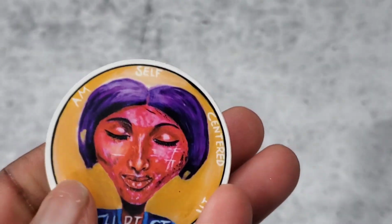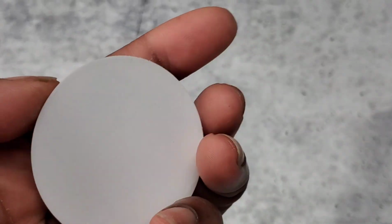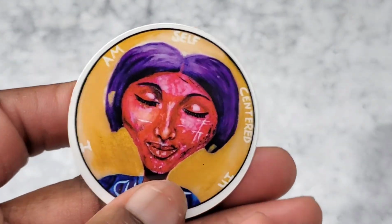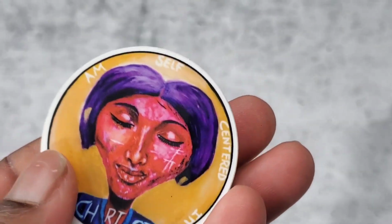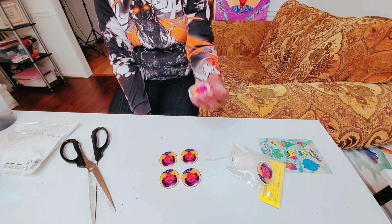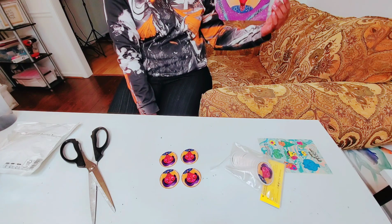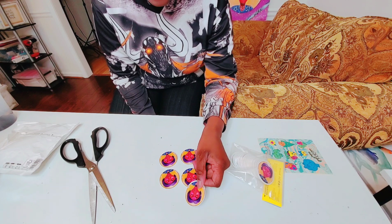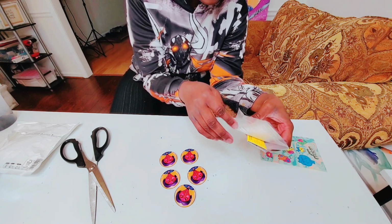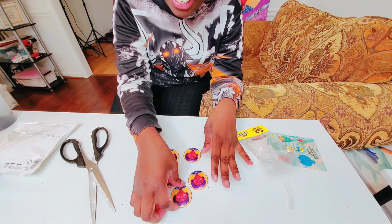Look at that. That is so awesome. Oh my word, that is so cool. Wow, this is awesome. Oh my gosh, I did it. I did it. The coloring is not that far off from the actual painting. Yep, the hair might be a tad bit brighter, but I did that intentionally because I wanted to make sure that the colors were popping. It was vibrant. I'm gonna put the link down below where you guys can go and snag you a sticker.